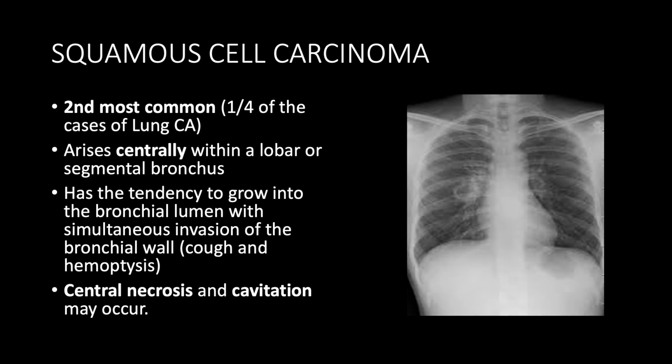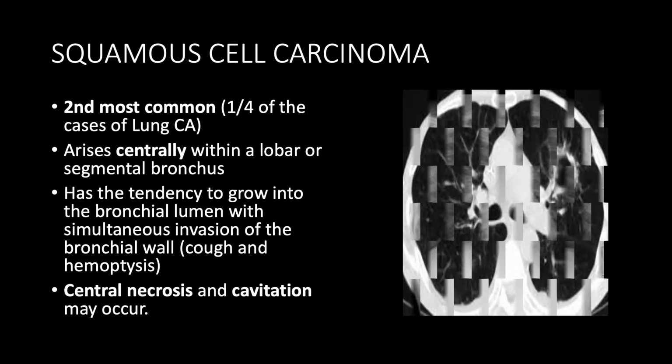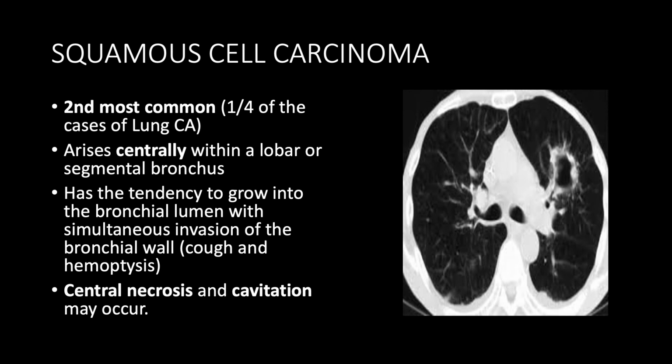Next is squamous cell carcinoma, the second most common subtype of bronchogenic carcinoma, which accounts for approximately one-fourth of all cases. This tumor arises centrally within a lobar or segmental bronchus. These tumors may grow as a polypoid mass that grows into the bronchial lumen while simultaneously invading the adjacent bronchial wall. The central location and endobronchial component of this tumor account for the presenting symptoms of cough and hemoptysis. The presence of central necrosis and cavitation is commonly seen in this type of bronchogenic carcinoma.